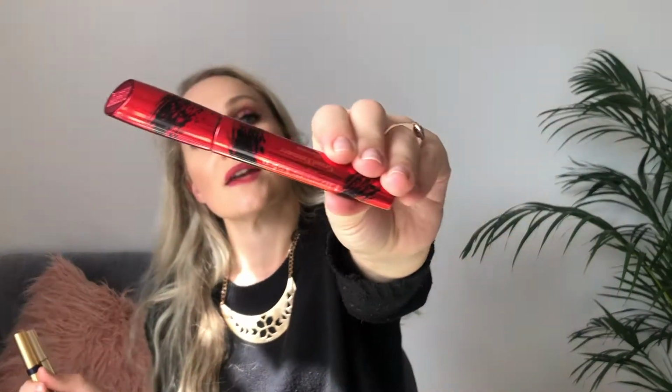It's got this really curved, angular brush. There's so much control. The way that you put it onto your lashes, it curls around the lash, giving an amazingly curled, full-bodied look. And I love how much length you can build with this mascara. It's honestly amazing. If you are in the market for a high-end mascara, I cannot recommend the Grand Entrance enough.